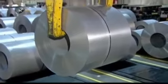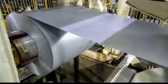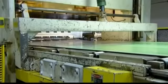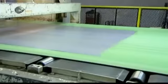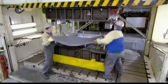It all starts with carbon steel, an alloy that's strong yet malleable. Machinery uncoils and straightens it. A large blade slices it to the desired length, producing sheets called blanks. Then it's over to a powerful press.